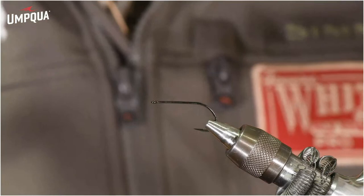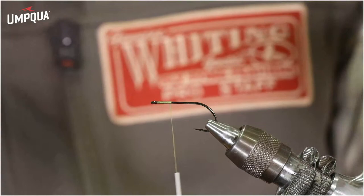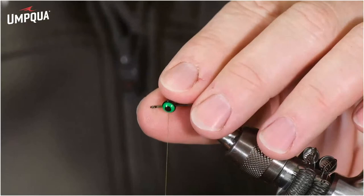This is a Gamakatsu B10S. We're just going to take some olive thread, lay down a small thread base at the front of the hook here, trim this up. I use the double pupil eyes that are made available by Hairline, and normally just make a few wraps just to get the thing secured to where it isn't going to fall off. And if they spin on you, no big deal. You're going to come over the other way anyway.